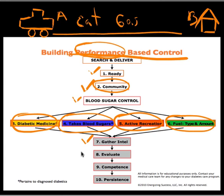The next is to evaluate. So when you do any of these things, how does it affect your blood sugar control? So you have to say, did this help? Did this not help? And then the reason why.